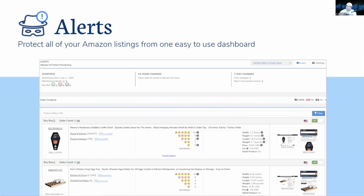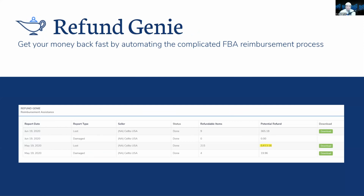Alerts is going to send you text messages and emails if critical things happen to your account, like maybe a hijacker jumps on your listing and changes your image, or Amazon goes and changes your dimension, making you pay a lot more for shipping. As soon as this happens, we're going to send you a text message or an email. Speaking of getting money back from Amazon, that alert is going to help you save money, but getting money back from Amazon, one of our original tools, Refund Genie, could potentially find hundreds or even thousands of dollars that Amazon might owe you from lost or damaged shipments.